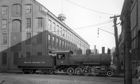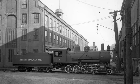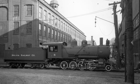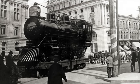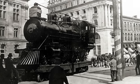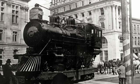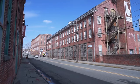These are some late stage locomotives being assembled, and you can't really imagine how they got their locomotives to the train tracks, but here they are being dragged by horses. I think this is from 1905, very late stage. It would have been Alco Rogers, American Locomotive Works.